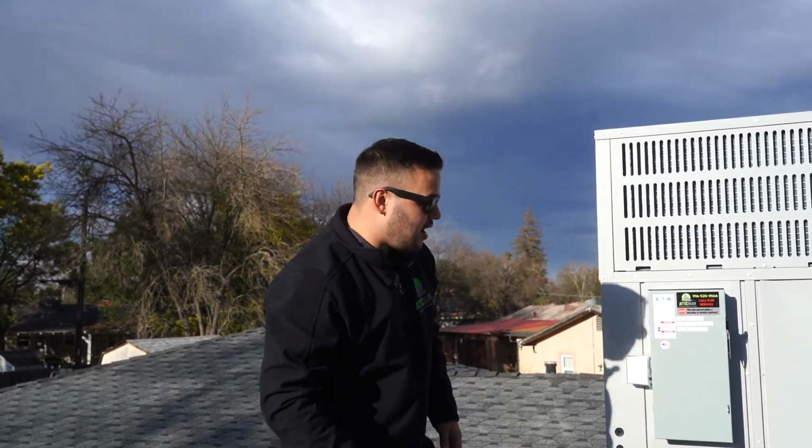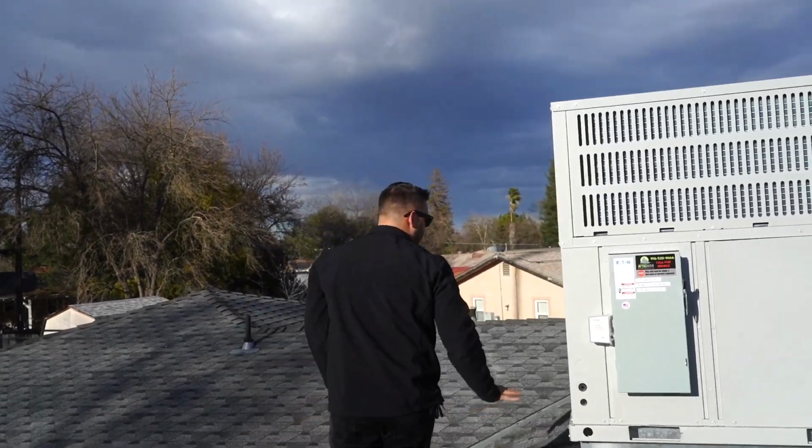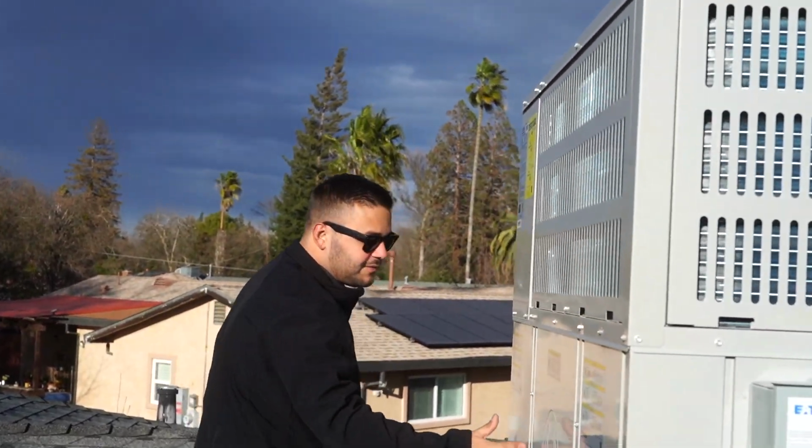Now this system's actually on right now. If you come over, it's on, and you can barely hear it because it's a variable speed system. It actually turns on at about 30% of its power and it'll ramp itself up and down as needed, right? Unlike an old single stage system where when it turns on, it goes straight to 100% every single time. You can hear it, maybe your lights flicker, the compressor kicks on, and it goes boom, 100% power, runs, and then shuts off.